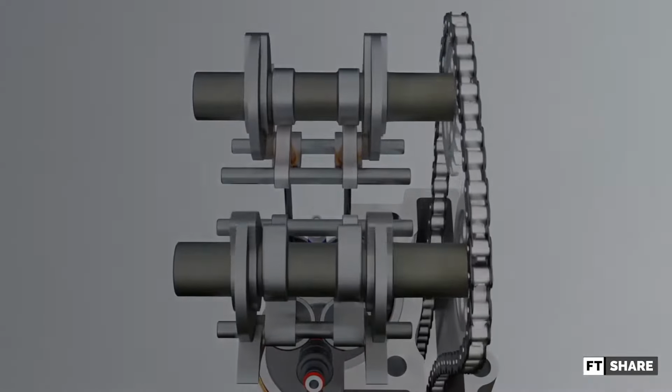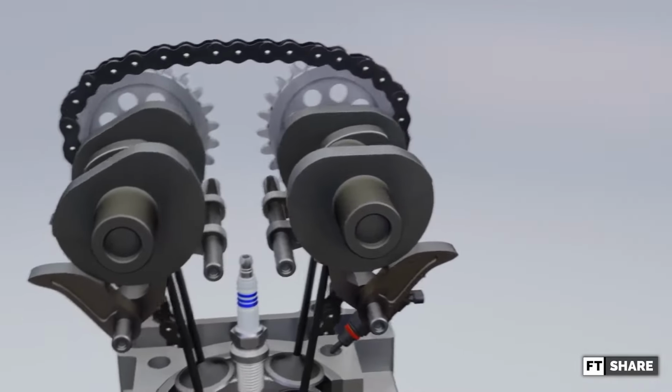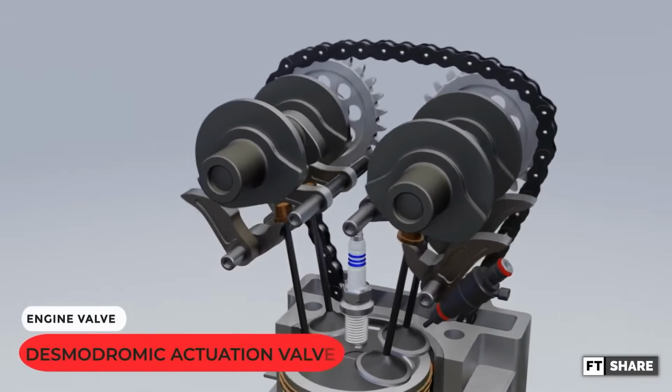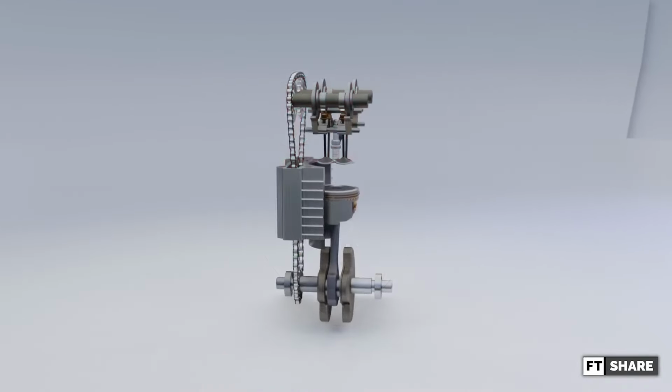Hello everyone, welcome back. In this video, we will discuss a valve system that is a direct competitor to free valves and pneumatic valves. This valve system is the desmodromic valve actuation. This valve configuration is the pride of Ducati.